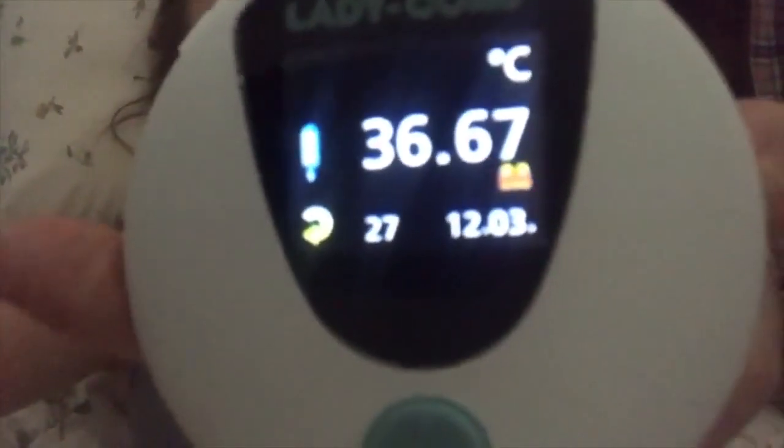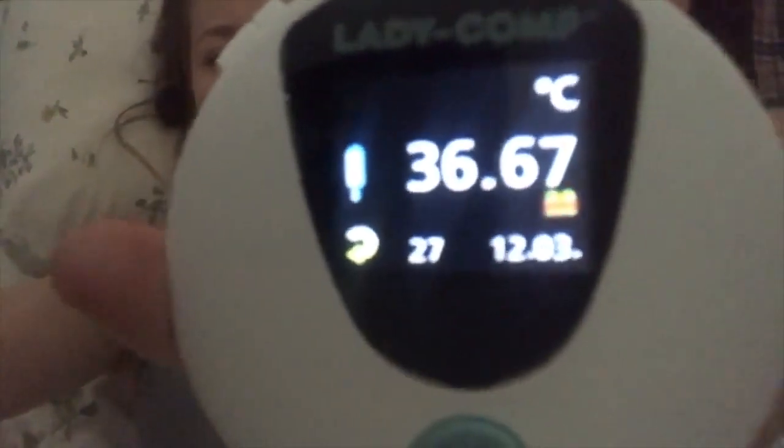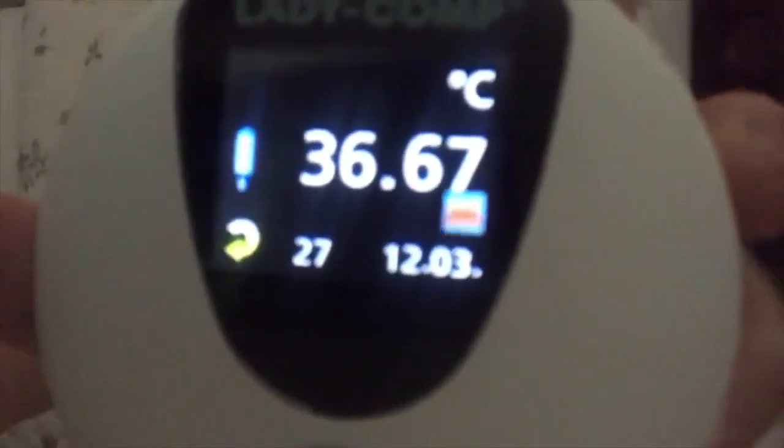Day 27. 36.67, day 27. It's flashing M again, so I'll have to take that off because it's not quite right. I'm guessing I've got probably another day or two before I come on my period. So yeah, day 27. Day 28.